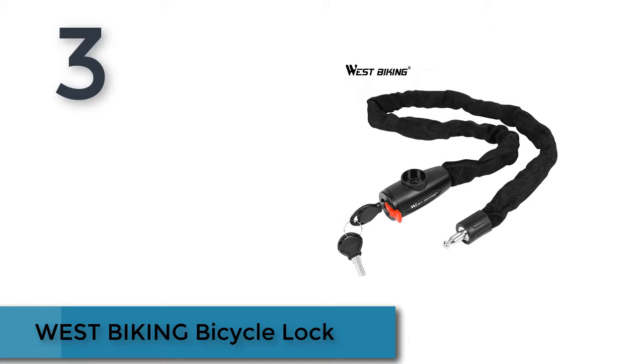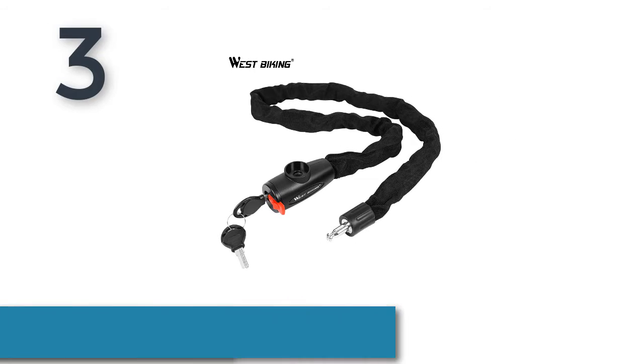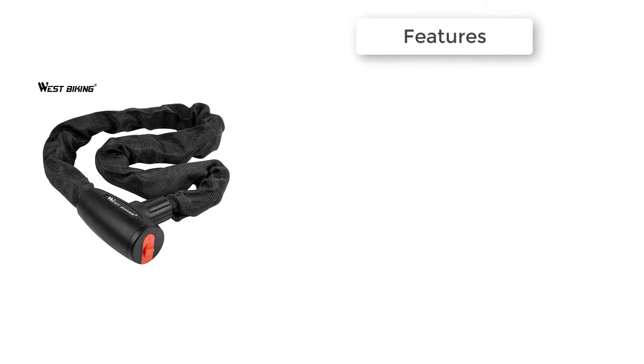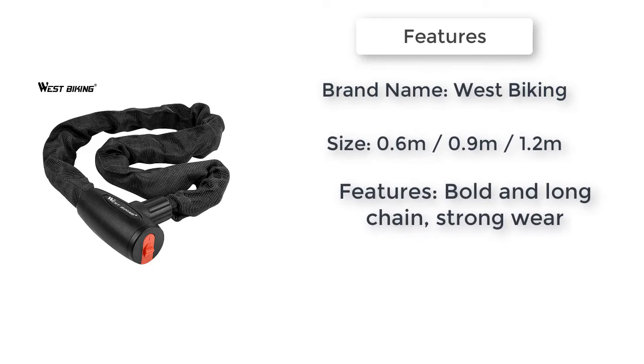Here is the product number 3. West Biking Bicycle Lock. Product information: brand name, West Biking. Type, chain. Item name, anti-theft chain lock.